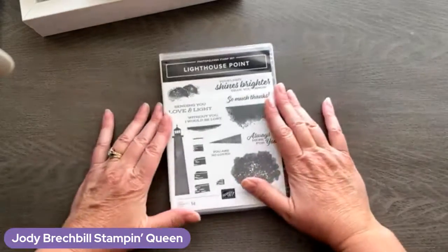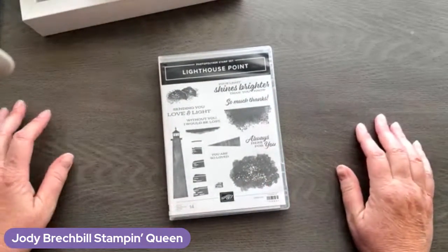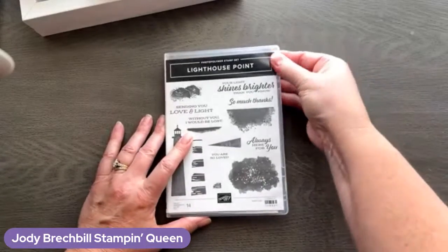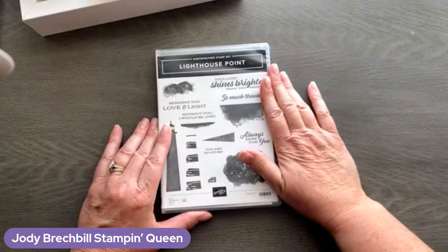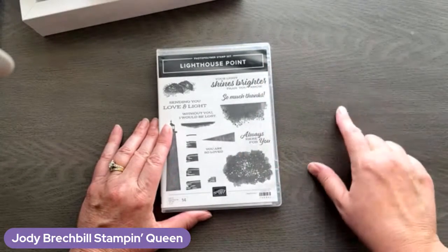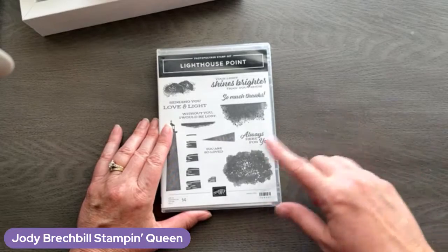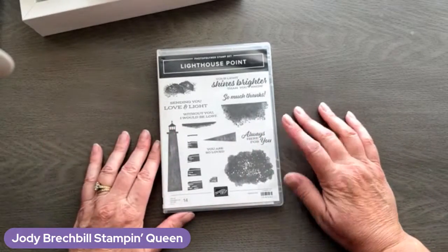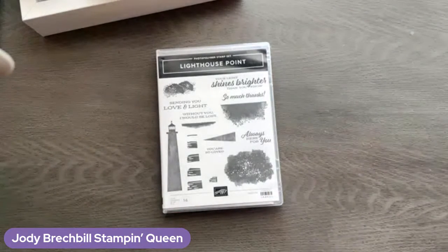So this one is something that had not gotten much love in my studio. And how can we have that? So I pulled it out and we actually used this as an optional class at our last Pampered Stamper retreat, my friend Connie and I, and this was her optional class. I'm going to tell you more about that optional class a little bit later.